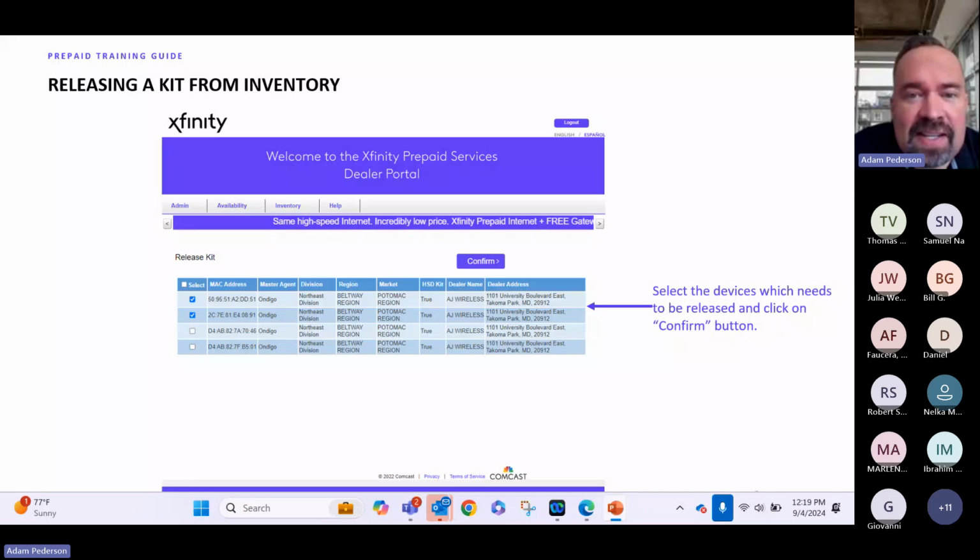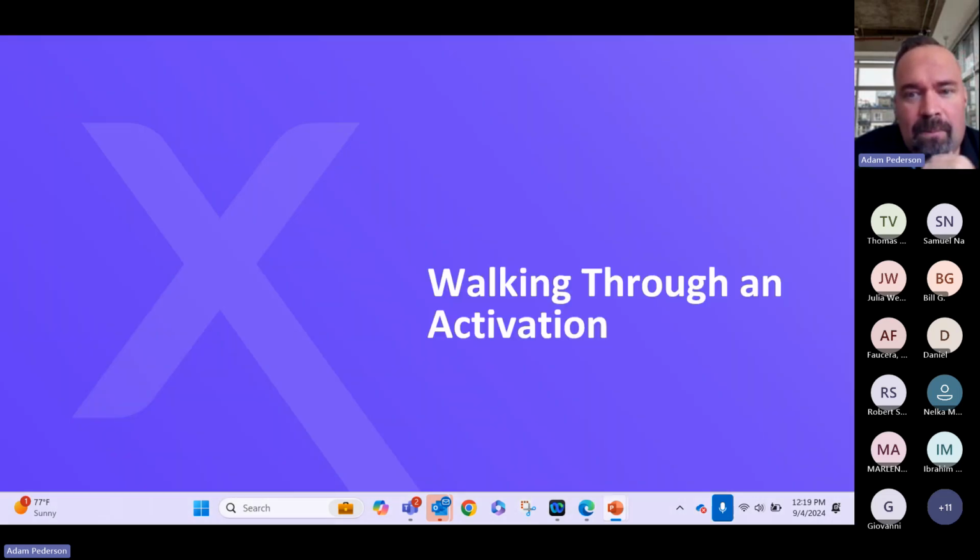So now this is just something, if you have a kit which you need to release out of inventory, you can do that as well. For some reason, let's say you sold a kit, but it's still shown in your inventory, something got messed up along the way, you can go in there and click on release kit and release a kit out of your inventory as well. I just want to let you know that is available, though it's not something I think you're going to use too much.